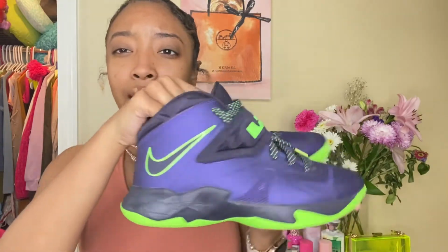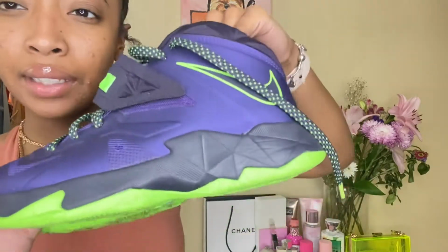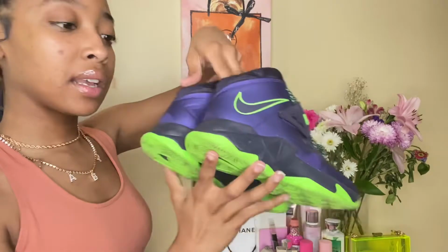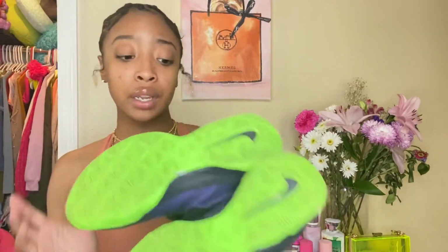So I have these LeBron tennis shoes that I have not worn in forever. These are size 5. As y'all can see, even the bottom still looks clean. They're not really scuffed up or anything. So if you know anyone, girl or boy, because I think in this size I have boy sizes. But remember guys, go check my Depop.